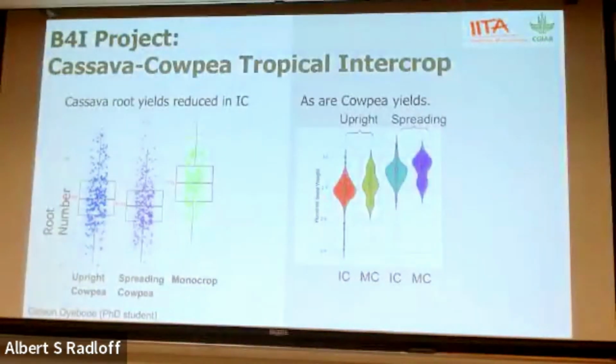So Gideon has produced some results on this first year of the trial. This is showing root number for cassava and 100 seed weights, I guess, for cowpeas. Basically, it shows us that cassava that are monocropped do better than the cassava that are intercropped. This interaction is not significant between the varieties. And same thing for the cowpeas. When they're monocropped, they do better than when they're intercropped. But nobody should be too terribly surprised by this.